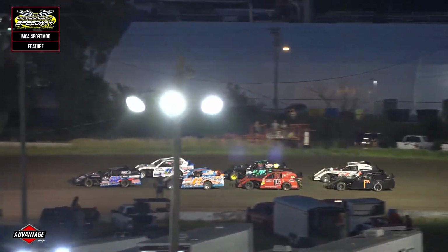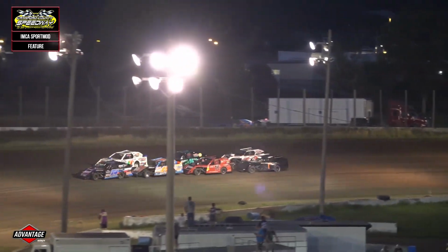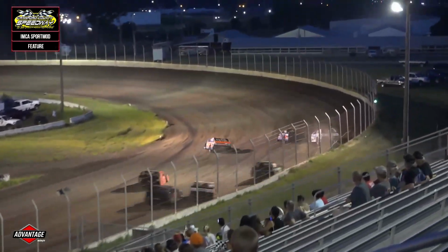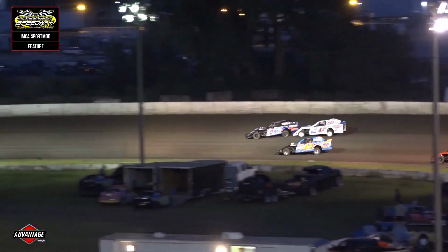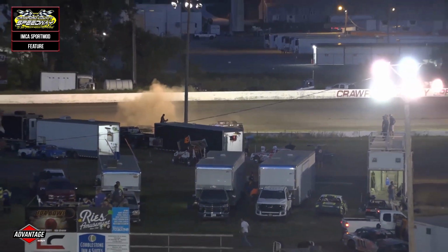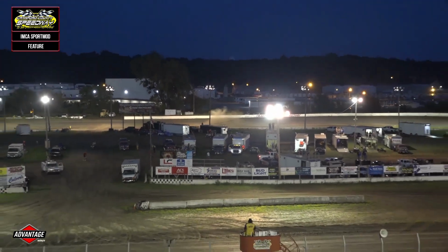Richards on the outside, a threat as well. Good speed in all these sport mods as we come back to the green. Jake Sacco will throw it into turn number 1, and so will Braden Richards. He'll dive in the corner, gets into Sean Cool, who is impacted by Brian Sullivan on the back straightaway, and the yellow will come out.